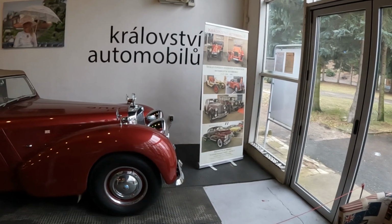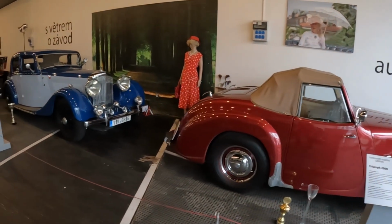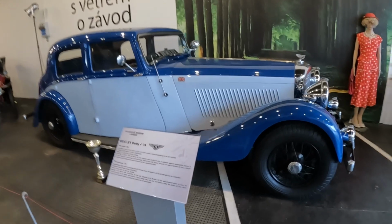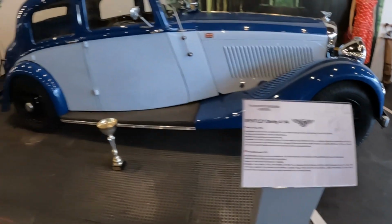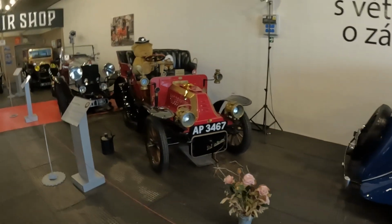And this is then the second building. And you've got cars, lots and lots of cars. All kinds of really cool cars. Look, it's a Bentley. It's the Bentley Derby. You're gonna see things here that you're not gonna find anywhere else, guys. It is cool.